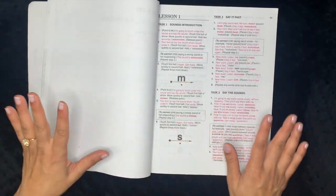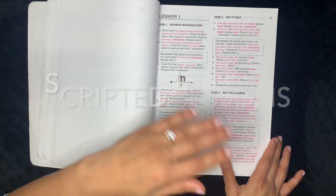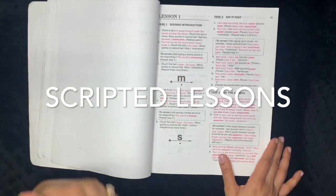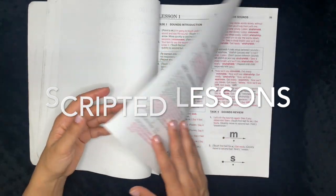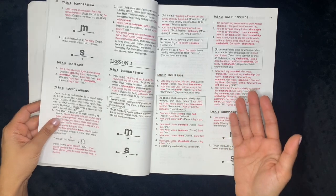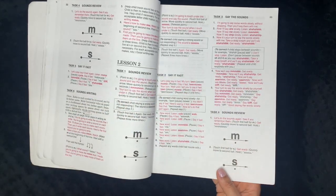So if you are feeling insecure about teaching reading, this is a great book to sort of get you over that hump and to ease you into how to do instruction. Honestly, I felt pretty comfortable by the second lesson or third lesson, and I could just sort of follow their structure very clearly.